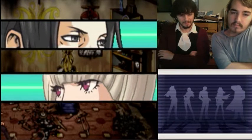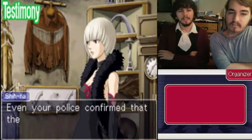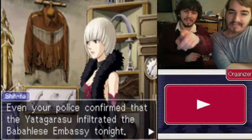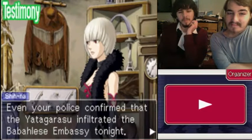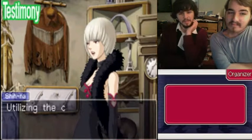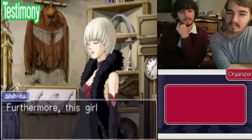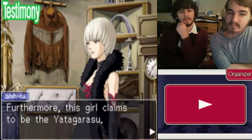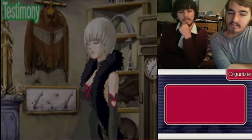Testimony? Yeah. Why arrest Kay? Now that you look at that thing, that jacket in the background does look kind of Western. Even your police confirmed the Yadigrasu infiltrated the Blalalaese embassy tonight. Utilizing the confusion caused by the fire, the Yadigrasu snuck into the embassy. Furthermore, this girl claims to be the Yadigrasu. And most importantly, other than her, there was no one else in here with the body.